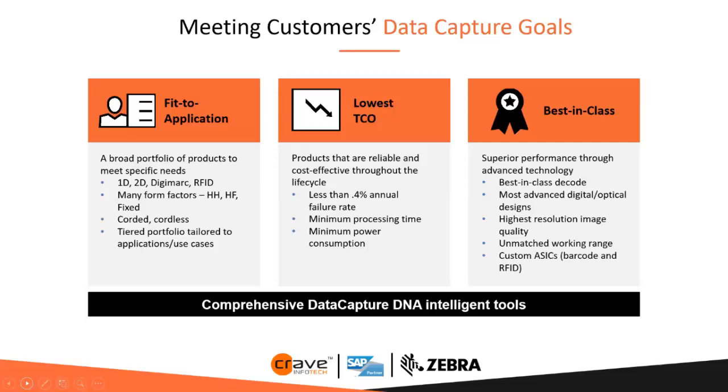Most advanced digital optical designs, highest resolution imaging quality, unmatched working range, right? All these factors are coming into picture to meet the customer needs. Next slide.